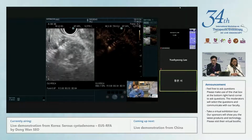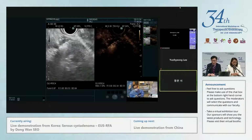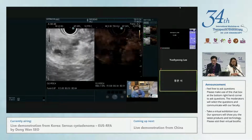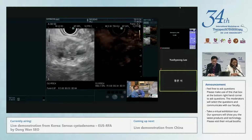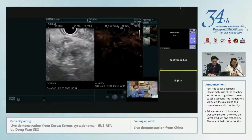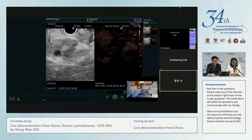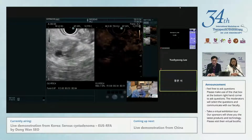As you see here, an echogenic bubble is formed and inside is ablated. I think the marginal area may have some viable tissue, but most of the lesion in the center is ablated now. So I think it's better to stop here and receive some questions or comments.